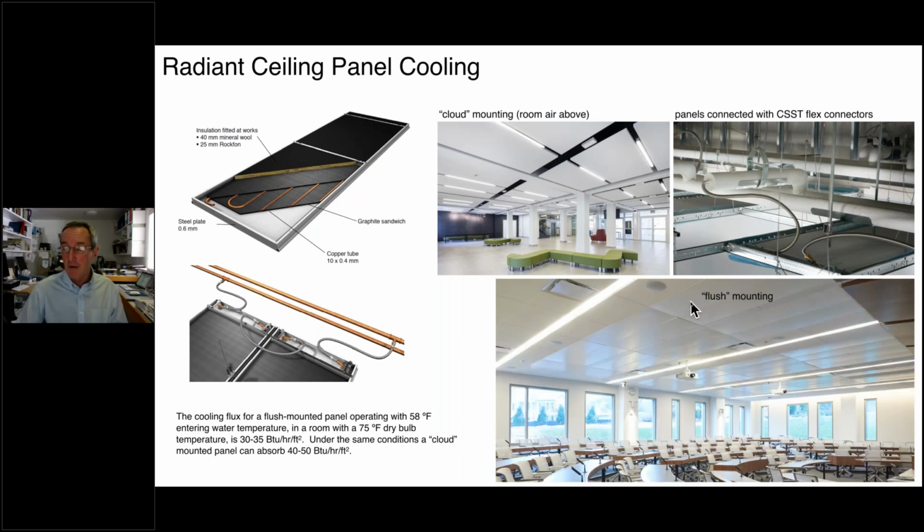So the bottom of the panel is flush with the bottom of the ceiling tiles. Cooling output's a little bit lower because of the top side not being exposed directly to that living space. Just to give you some idea how these perform, 58-degree entering water temperature in a room with a 75-degree dry bulb, we're getting cooling fluxes in the range of 30 to 35 BTUs per square foot. That's with the flush mount.